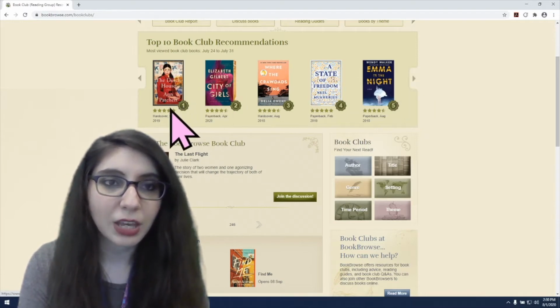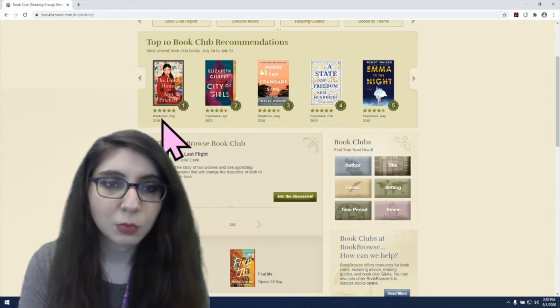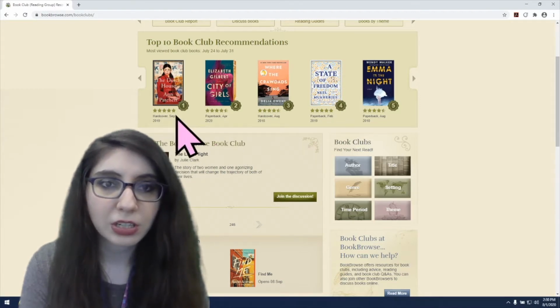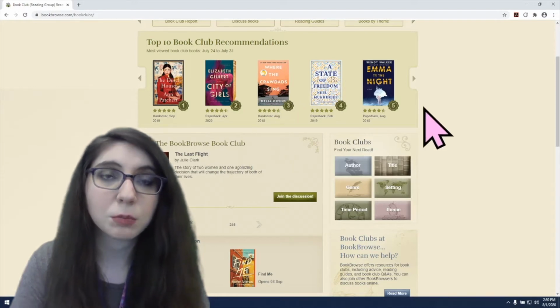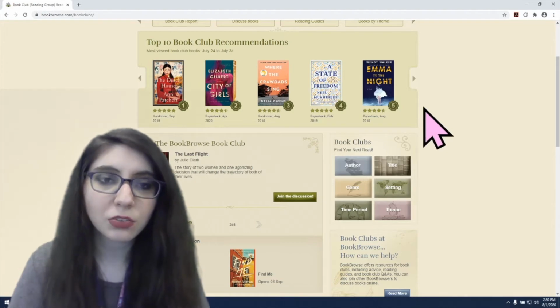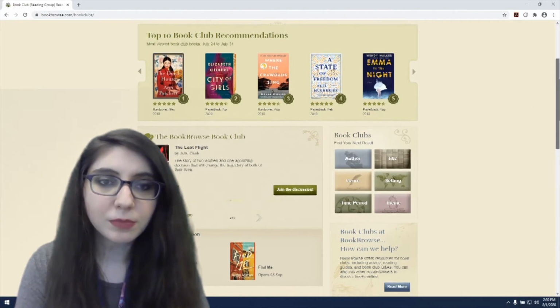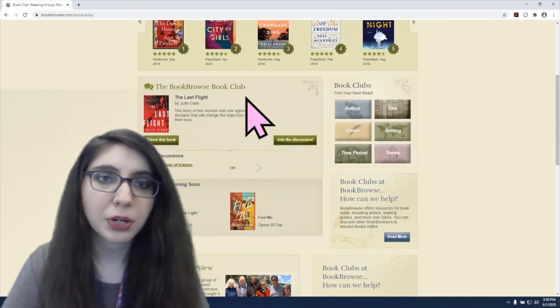So you could see for each book, we could see the book cover as well as when it was released, and we also get a star rating. So I could click on any of these book jackets to get book club resources that are specific to that title. But we're going to scroll down a little bit more. And let's look at the BookBrowse book club.